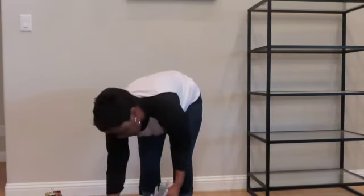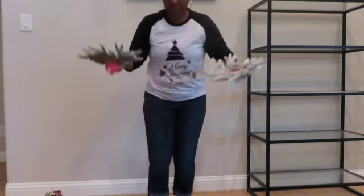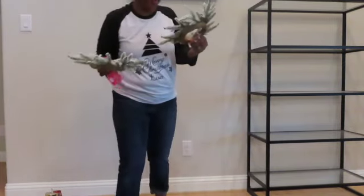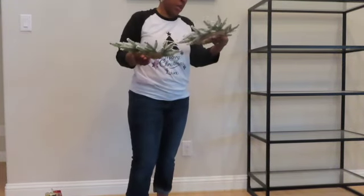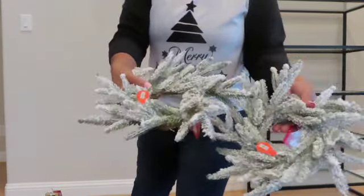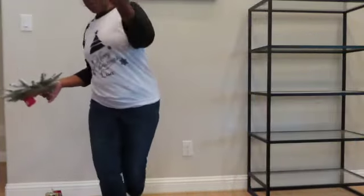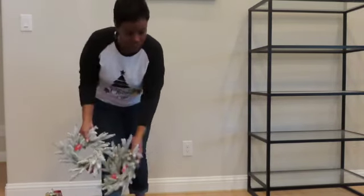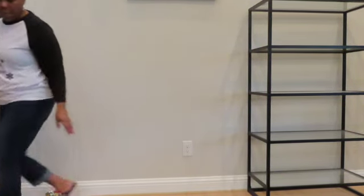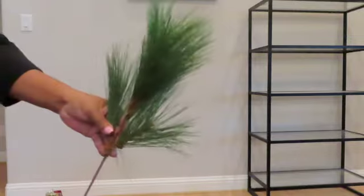And then I have two of these from Hobby Lobby. They were $7.99 with 50% off. And I'll be utilizing these probably with a tablescape. They are flocked. And I only have two of those. I only needed two of those. Also, I have these picks from Hobby Lobby.